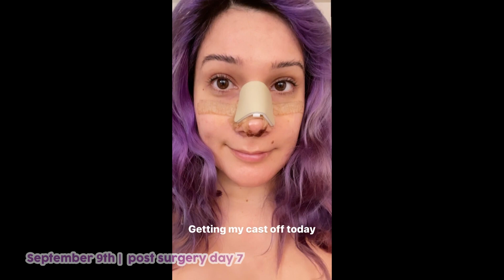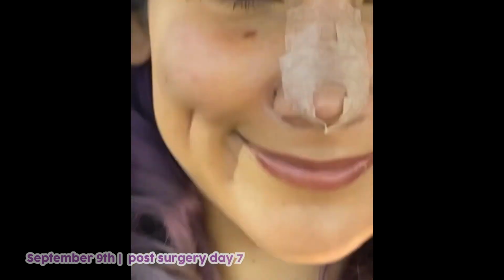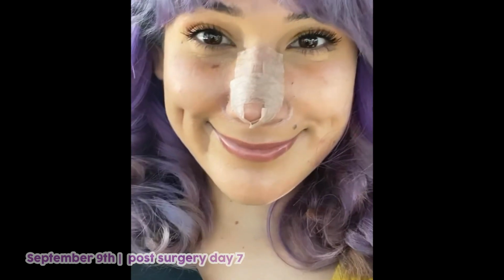I look way better than I did before, but definitely still quite puffy and swollen. But at least I get the cast off. Woo! And here it is, the grand reveal, and I still have bandages on. Ha ha ha ha. I had to keep these on for an extra 3 days, but look!